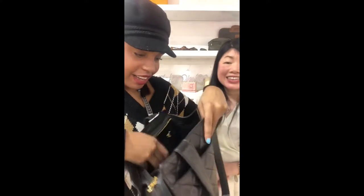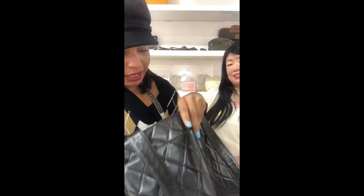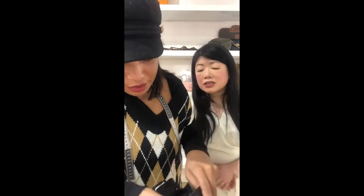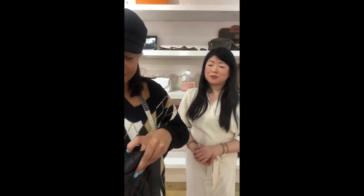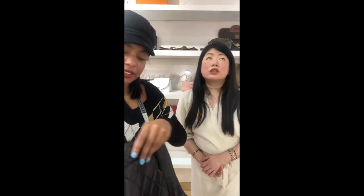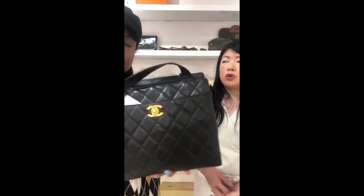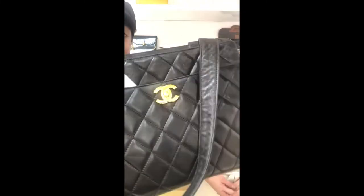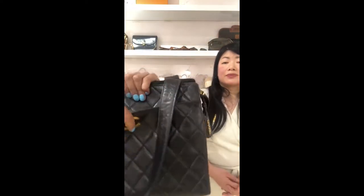Let's get the serial for you. Here we go, I've got it. It's a three series, so I think it's 93 to 94. It's got that CC interlock logo to the front, which is so popular, and this actually closes the first compartment.